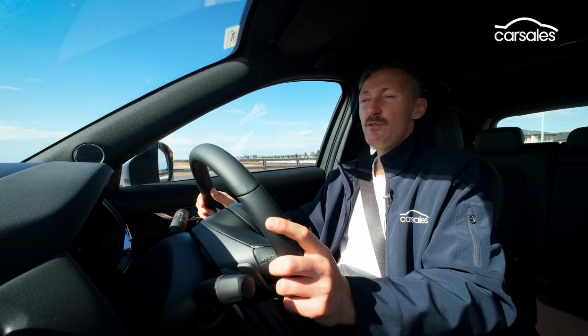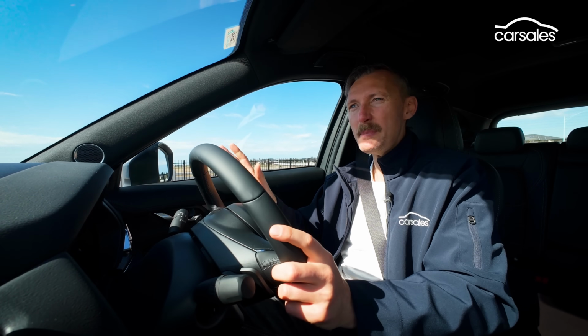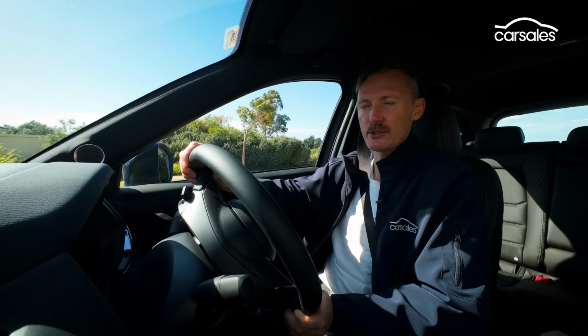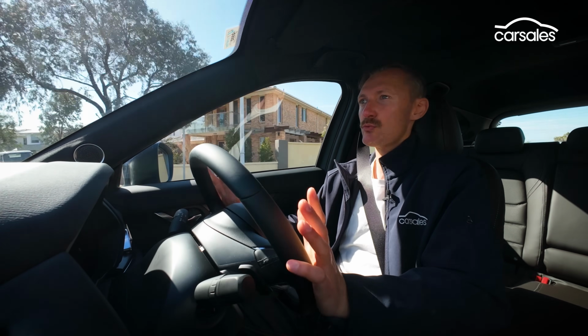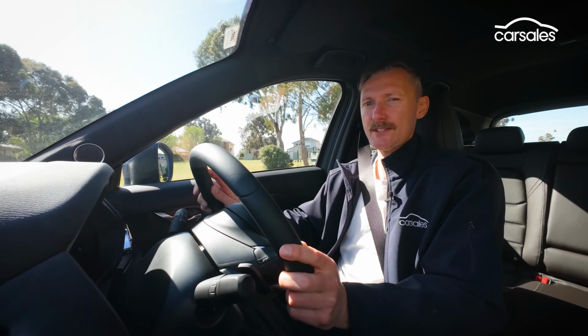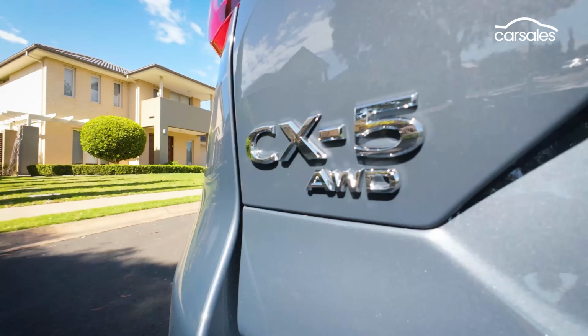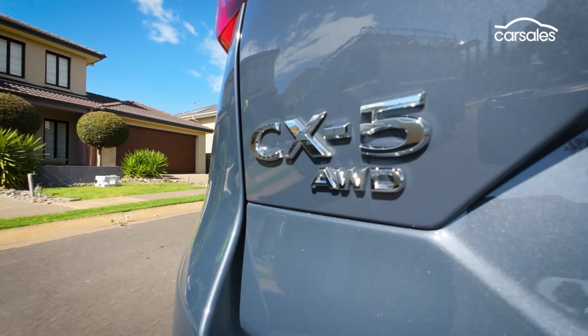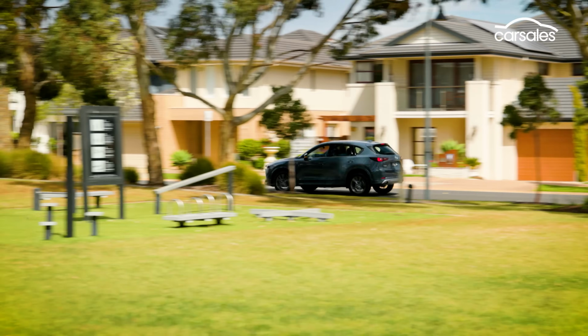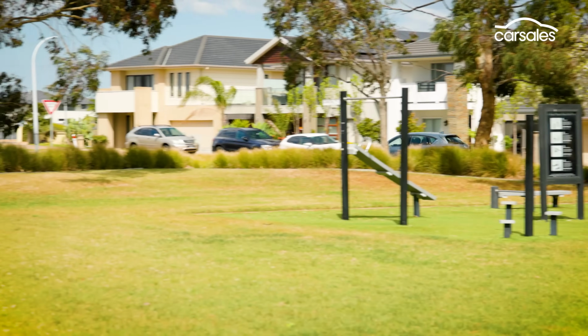And if you find yourself on a twisty road, you won't be disappointed with its dynamic ability. It tracks cleanly through corners, and the steering is direct and well weighted, adhering to Mazda's sporty ethos. The all-wheel drive system also adds extra assurance in all weather conditions with increased traction and sure-footedness, and the connection between car and driver is pretty good for an SUV.